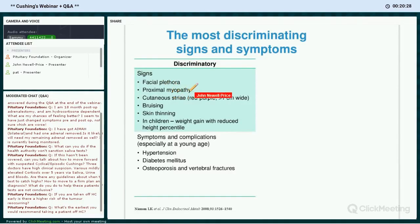So the facial redness, and proximal myopathy, which means weakness of the muscles, particularly the upper leg muscles. Very often patients have problems either rising from a chair or sometimes getting up or down stairs. When we listen to patients tell us their story, we can hear how that feature can become progressive over months or sometimes years, and that raises the suspicion of someone with Cushing's.